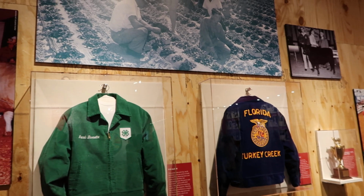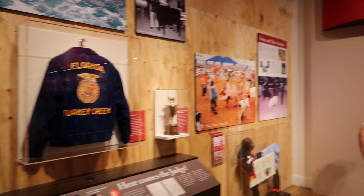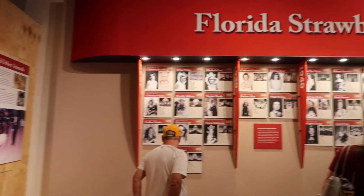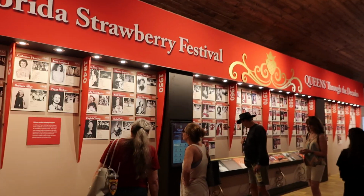If you know me, you know I love visiting things like this, these museums. Learn more about the local history. This is cool. And it looks like these are the Florida Strawberry Festival Queens through the decades.